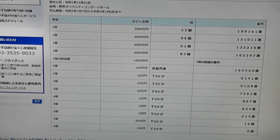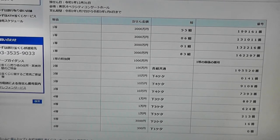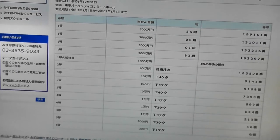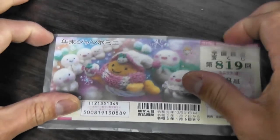If the last two digits of your numbers match 16, then you win 3,000 won. That is the fifth prize. If your single last digit matches 0, then you win 300 won. That is the sixth prize. Let's check my ticket. I have only one Jumbo Mini ticket.